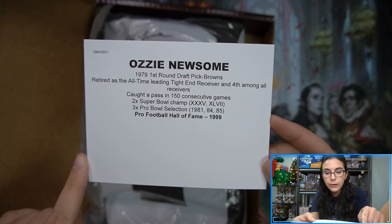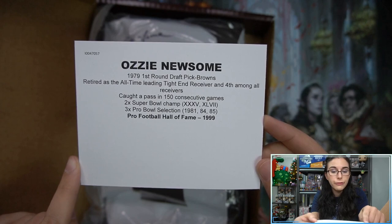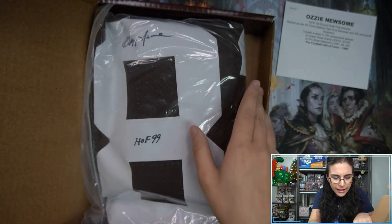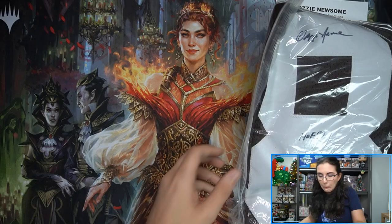Two times Super Bowl champion. Pro Football Hall of Fame inductee in 1999. Three-time Pro Bowl selection. Caught a pass in 150 consecutive games. That's a lot of games. That's cool. All right, let's go ahead and take this out. It is in a giant Ziploc. Fold it up. It is JSA authenticated.